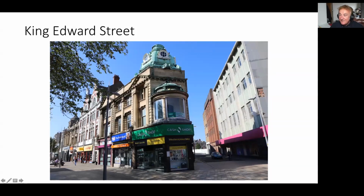There's no name for this corner building here. You can see how fine the buildings were here, because they're all built around about 1900, only because the city centre was relaid out after Queen Victoria Square was laid out in 1897. And here was this fine corner building. This is dated 1905, and it's got an ornate copper dome on the top.